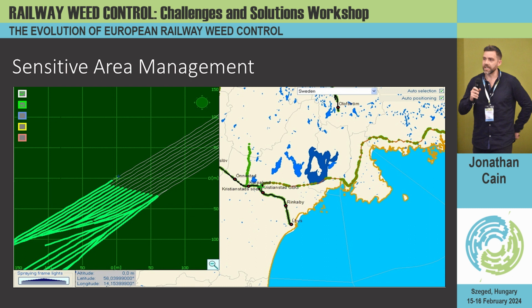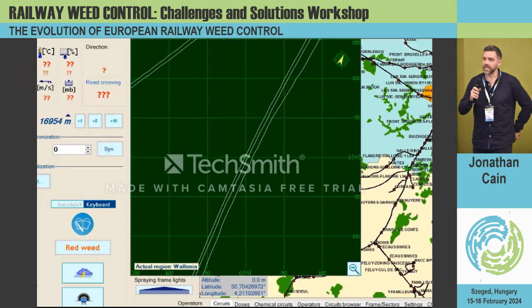So essentially, we upload a GIS data set onto the train. When the train reaches a GPS coordinate, the thick green line is a sensitive area on the old system on the left in the box. So when that cross reaches that, it tells the operator a warning, and the operator would switch off the spraying. And then when they pass that section, they would switch back on. On the right-hand map, you can just see a general overview of where the sensitive areas are, the green blocks. This is Sweden, so as you can see, there's a lot.